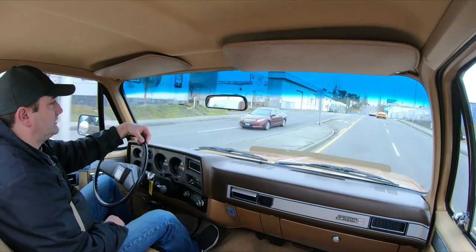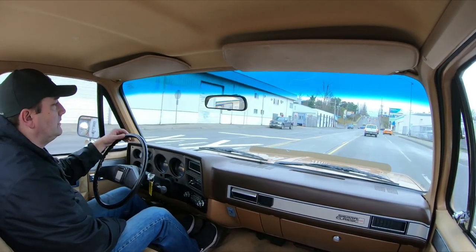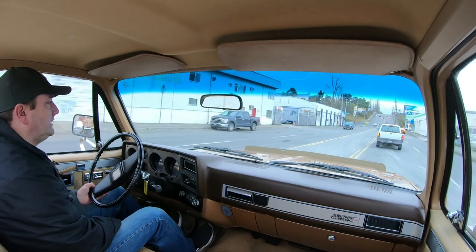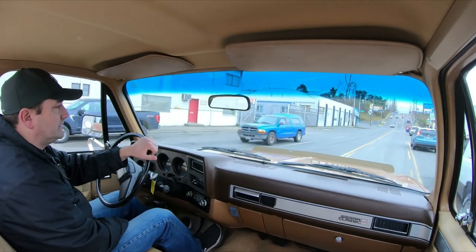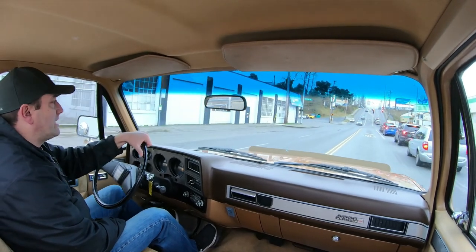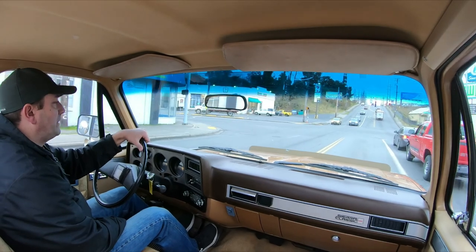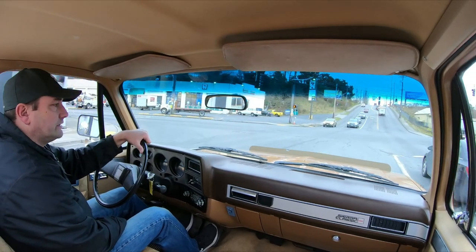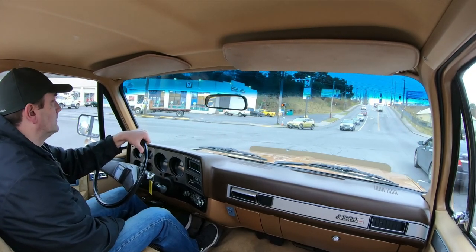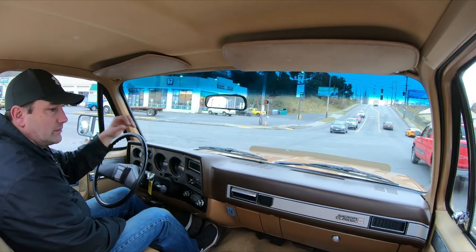My grandpa had a very similar truck back then, but he had a small block. It was a baby blue color in the mid-80s. I remember when I was a kid, he was a painting contractor, so he always had paint buckets and everything in the back. But it was basically this truck. It might have been a little earlier though. I don't think it was an '87. It was like an '84 or '85 square body.